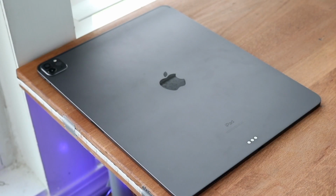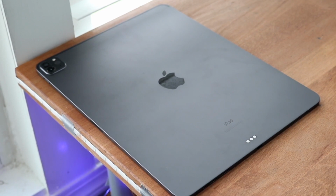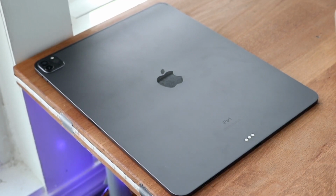You were getting an IPS LCD display. The resolution was pretty high, 1668 by 2388. Very, very high resolution panel. 120 Hz display, so ProMotion. 600 nits of brightness, which is awesome. And it was a very, very good display.